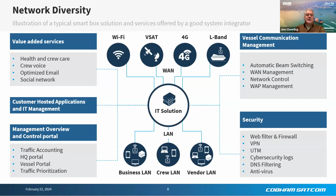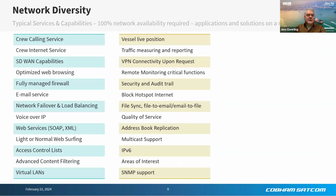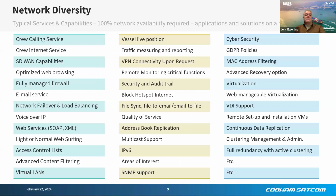But this is just an illustration of a typical solution on a ship, which is offered by our partners, system integrators, who are already connecting a vessel through their IT solution, through Wi-Fi, cellular, 4G, 5G, VSAT, L-band. And the point here I'm trying to make is not so much emphasizing what is actually happening on a vessel, because that's what all these typical services and capabilities are happening on a vessel right now. Of course, for the experts in the audience, you know, there is a lot more.